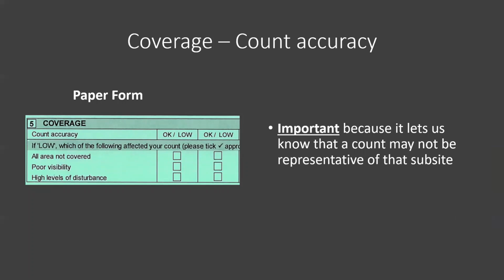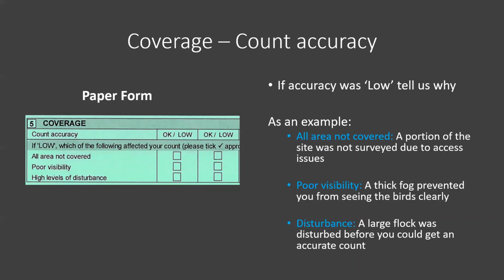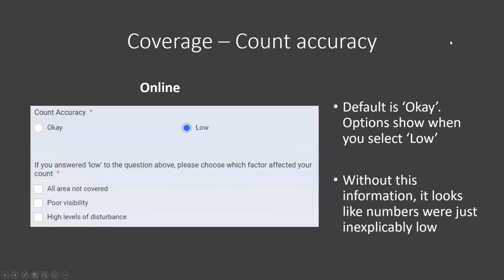Count accuracy is really important to indicate, as it lets us know if a count is not representative of the usual numbers that might occur at that site or subsite, because a lot of the birds were disturbed and moved off the site, or you couldn't count all of the site, for example. So if you feel like the count wasn't quite representative, please mark or tick accuracy as low, circle in this case. And if it's low, then tick why you felt it was low. Was it that all the area wasn't covered? Was visibility poor? Or was there a lot of disturbance? Similarly for the online system, although the default is set as okay, and these three options then will only show if you pick low as the option.